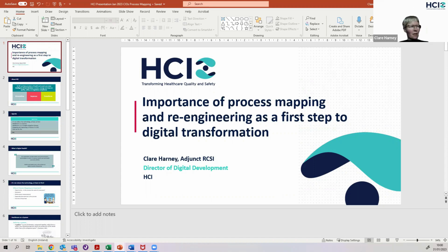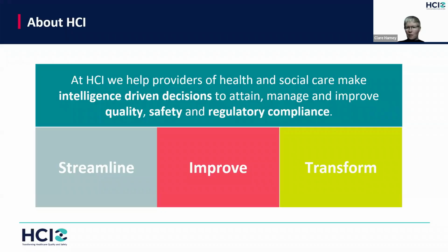So this morning, I'm going to talk about the importance of process mapping and re-engineering as a first step to digital transformation. So just to introduce HCI as an organisation, we work with health and social care providers nationally and internationally to support them to make intelligence-driven decisions to attain, manage and improve quality, safety and regulatory compliance. And we do this through a range of quality and safety professional services, but also digital transformation products and services in the area of quality and patient safety. And the goal there is to streamline, improve and transform the quality and patient safety function.